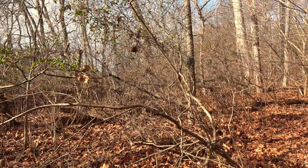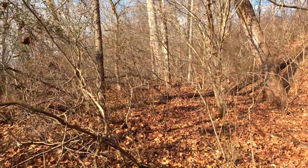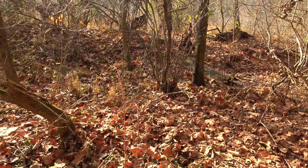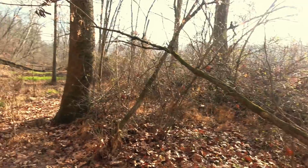Alright, so here's what it looks like in front of me. Of course, we were walking along the edge over there, but over here's our towpath trail again, so we'll be able to get to this side. It's kind of dry in here. We're looking back where we came from.